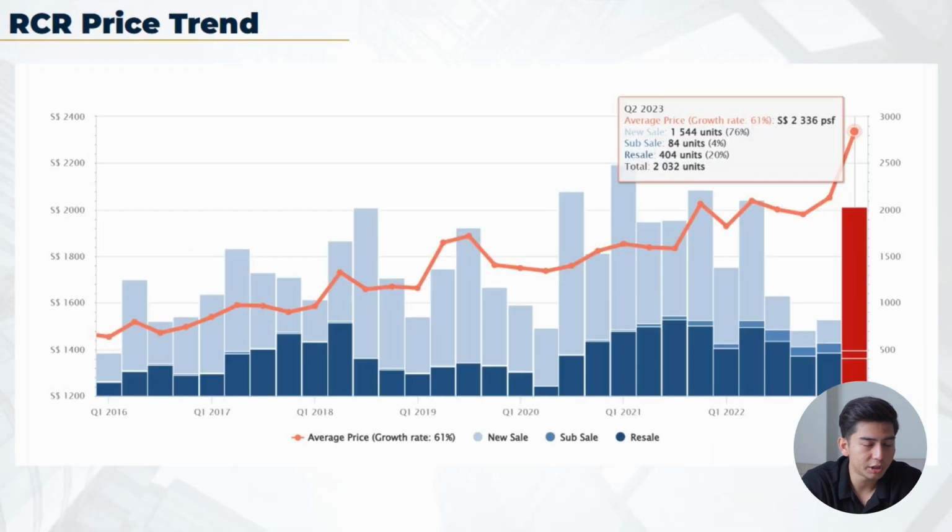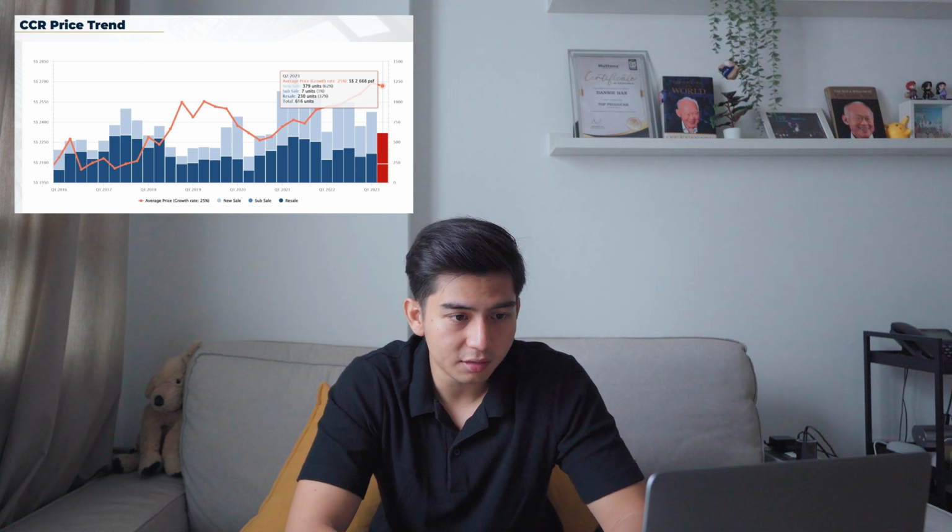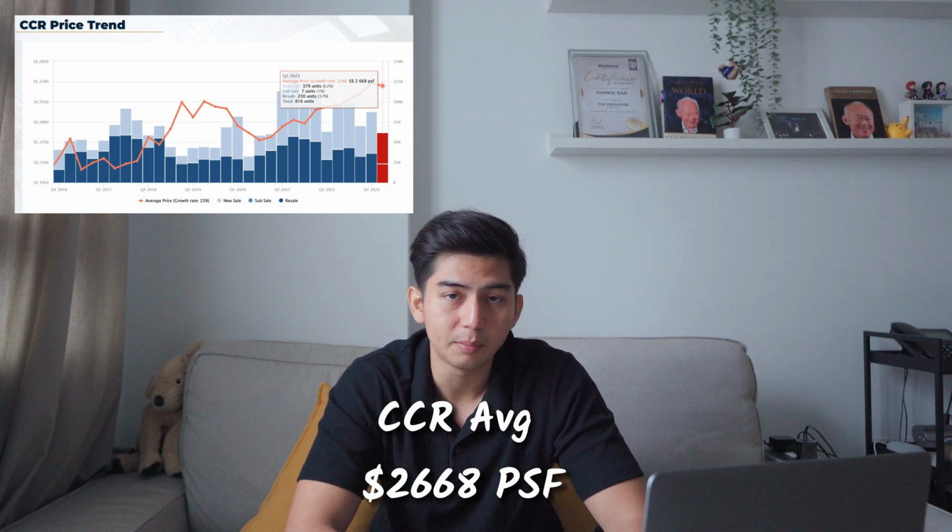So this is a chart showing RCR price trend, including new launches and resale condos. You can see the average RCR price is at 2336, and this is considering resale as well. So if we have a new launch next to MRT, a brand new one coming at 2425, which is the Grand Dunman, then I think that will be a very good buy. And when we look at the CCR price chart for condos and apartments, including resale, you can see the CCR pricing average at about 2668 per square foot.